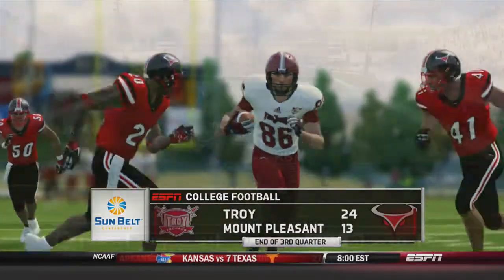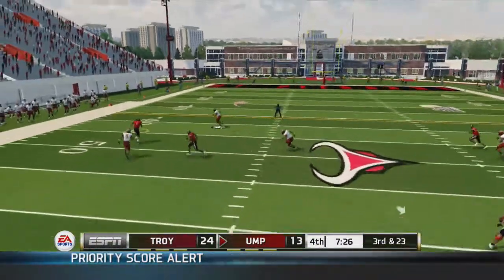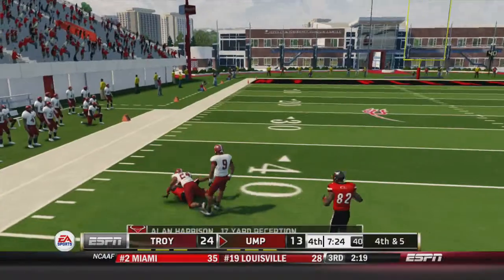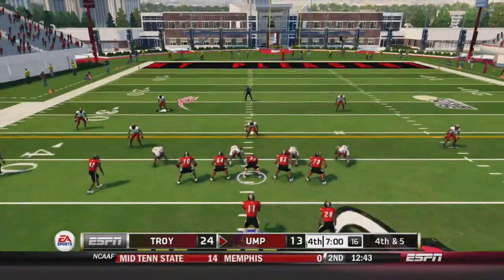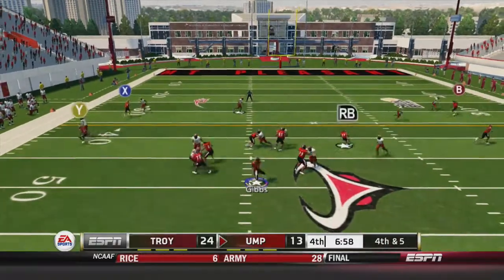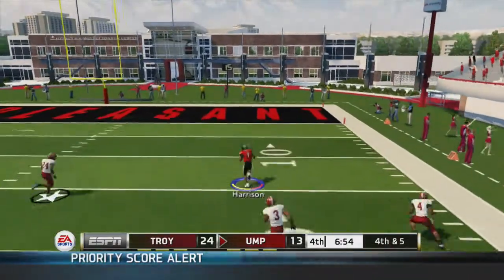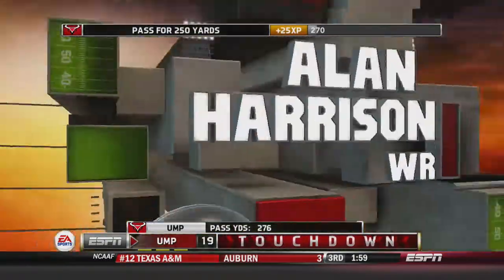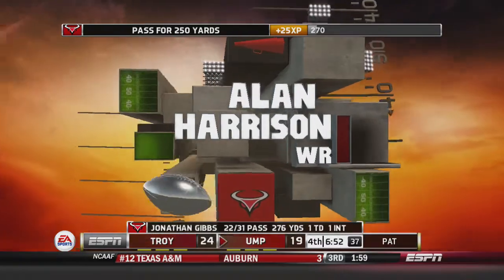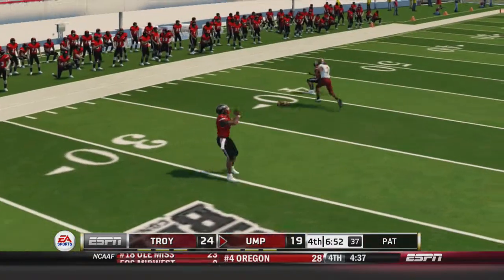It's second down and 21. We're down by 11. Now third down and 23. Throw outside for Harrison. He's got it for 17, but not enough for the first down. Our offense stays on the field, getting aggressive. Throw outside for Harrison once again. He makes the move. He's into the open field. He's gonna score on fourth down. Allen Harrison takes it all the way, and it's now a 5-point game.